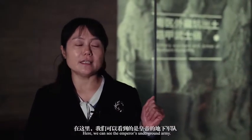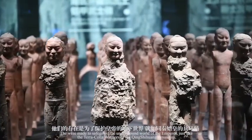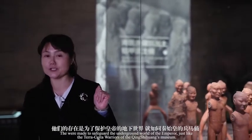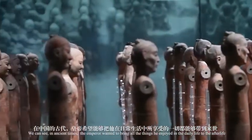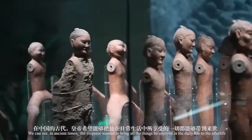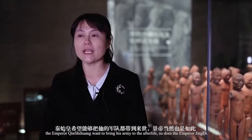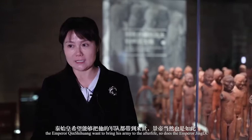Here we can see the Emperor's underground army. They were made to safeguard the underground world of the Emperor, just like the terracotta warriors of Qin Shi Huang's museum. We can say in ancient times, the emperor wanted to bring all the things he enjoyed in daily life to the afterlife, to go on living in the afterlife. Emperor Qin Shi Huang wanted to bring his army to the afterlife. So did Emperor Jingdi.